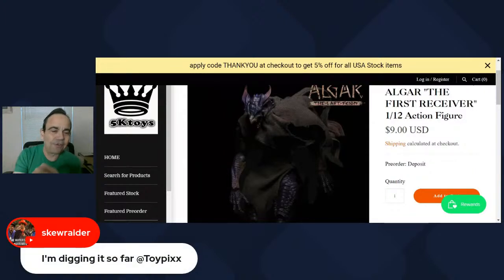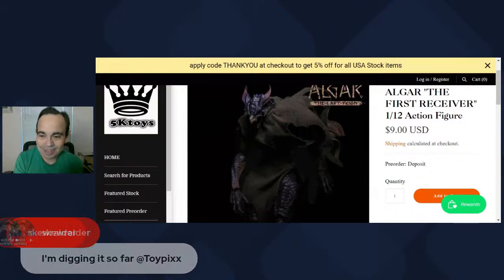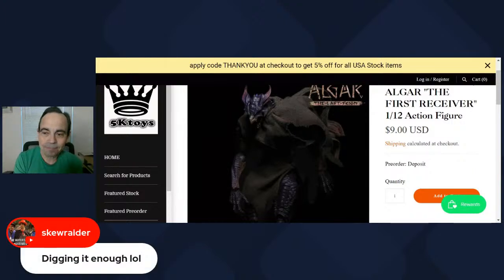Skew, digging it so far. Awesome, man. That's what's key. Let's see. Digging it enough where you're making money. That's the important part, I would say.